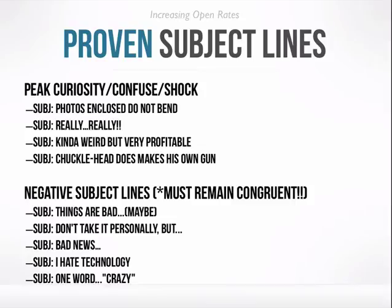My buddy Frank Kern calls it the rubbernecker effect. It's the same reason that people slow down at car accidents on the freeway, right? People are drawn, sadly, to bad news. And so if you write a subject line with "bad news" or the word "hate" or "things are bad, maybe," or "don't take it personally, but," these are all things that are going to get a high open rate. But if you say "bad news" and then the opening line of the email is "just kidding with you, everything's fine," then you have completely broken the frame and you've lost them. You've tricked them, you've fooled them. And nobody likes to feel tricked or fooled. So keep that in mind.